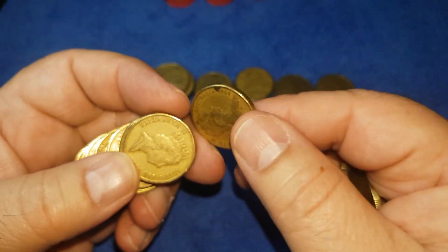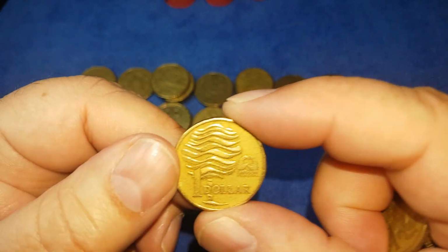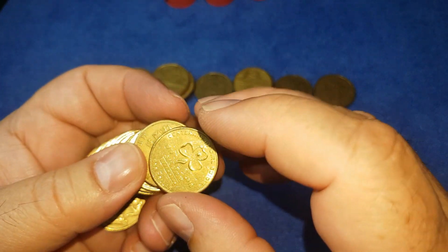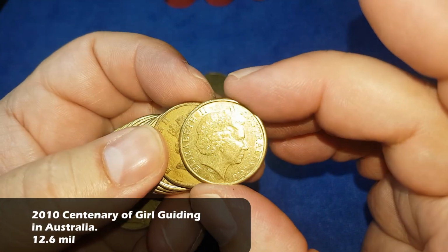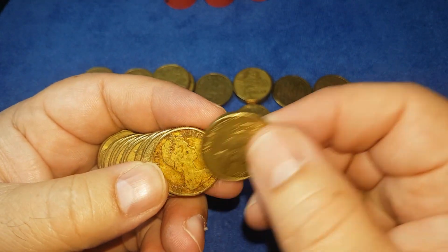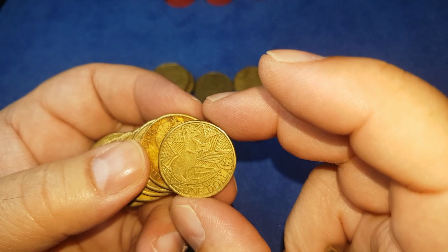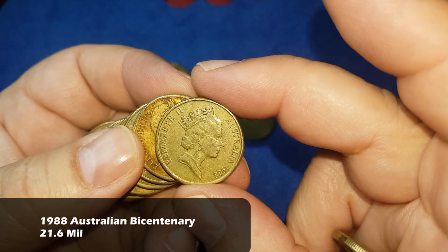And the other numbers in the dollar coins are really, to me, a bit of a surprise, because there hasn't been much other $1 coins minted. There's 100,000 of the 2020 JC effigy, and there's a Centenary of Girl Guiding from 2010. And that lifts that number up a little bit, and both of the 2019, both the IRB effigy and the JC effigy, weren't that particularly low minted. So there's a 1988 Bicentenary commemorative there.